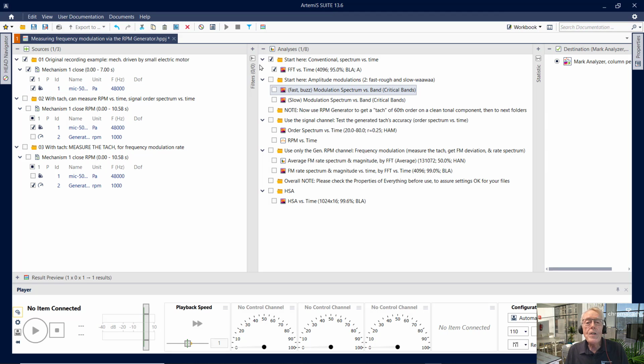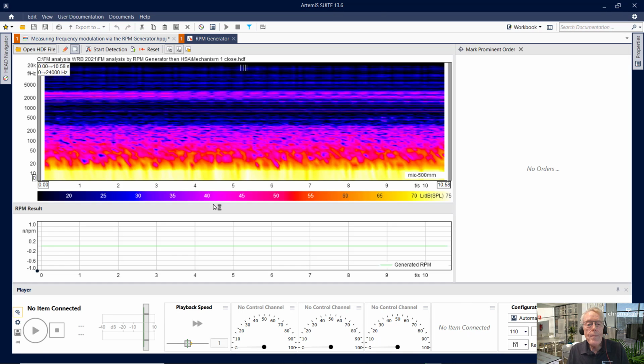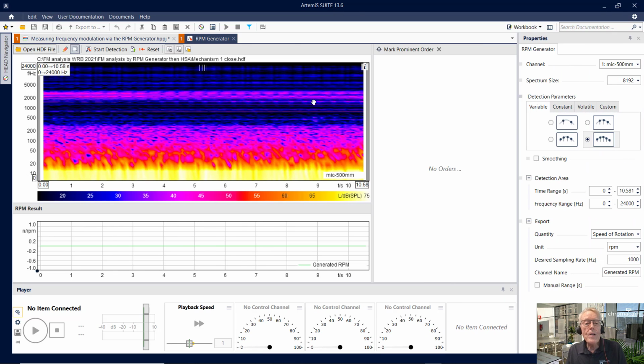So we just did the first step. Now it says what to do next. So using that to help guide myself and you, it says with the tachometer, we can measure versus time. So let us now get from this signal, right-click, Edit with RPM generator. And we need the properties in order to make some choices.